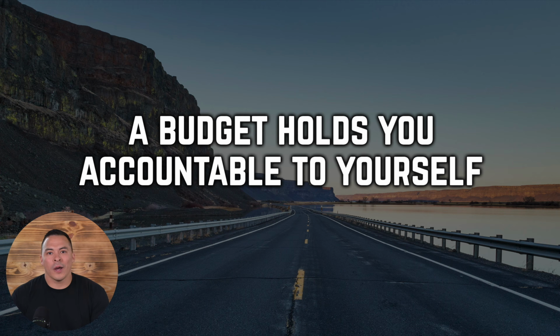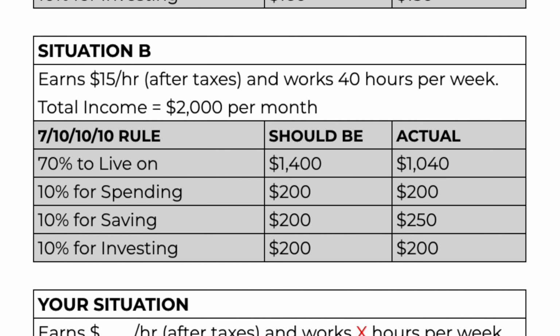We're going to show you what a budget looks like using the 70-10-10-10 rule because that's what we recommended you use back in lesson 2. If you apply the 70-10-10-10 rule with $2,000 a month of take-home pay, 70% to live on would be $1,400 a month. 10% would be for spending, that's another $200 a month. 10% for savings is $200 a month, and 10% for investing is $200 a month.